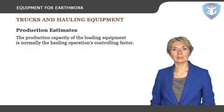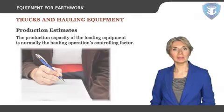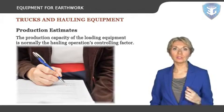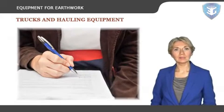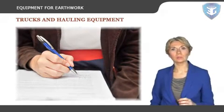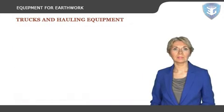Production estimates. The production capacity of the loading equipment is normally the hauling operation's controlling factor. Never keep loading equipment waiting. If there are not enough trucks, there will be a loss in production.